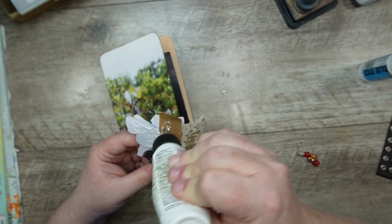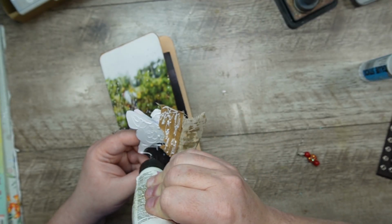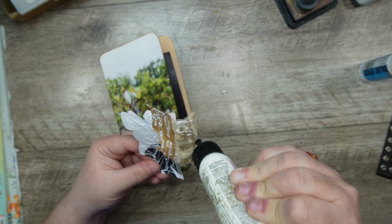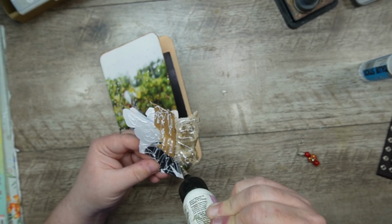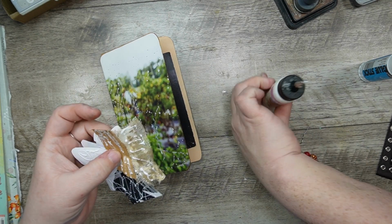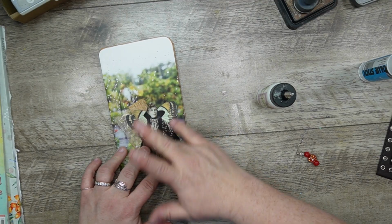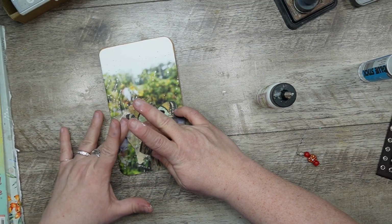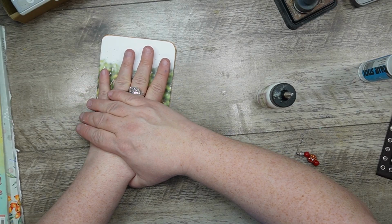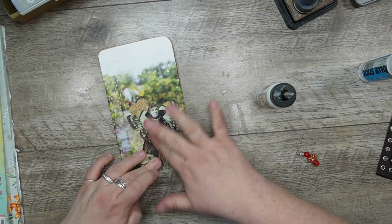I'm going to leave the wings a little bit free. In here and get the inside of this. Okay, should be good now to glue down. Just give it a little hand press for a moment. Okay, yeah, that's good. Nice and freeform.